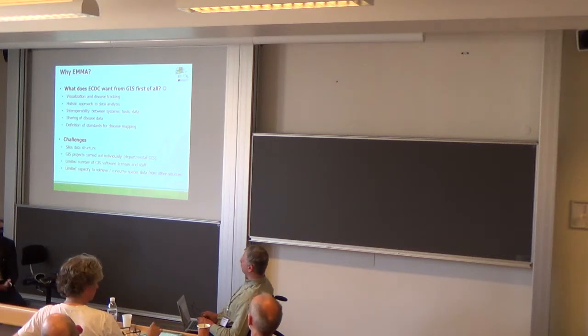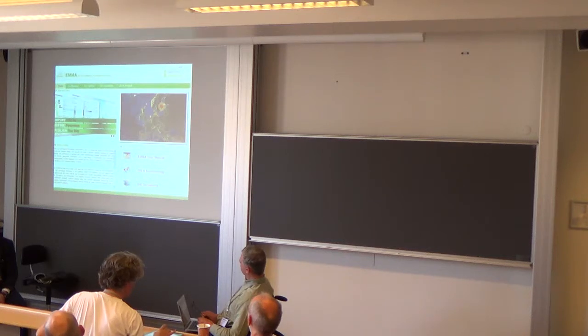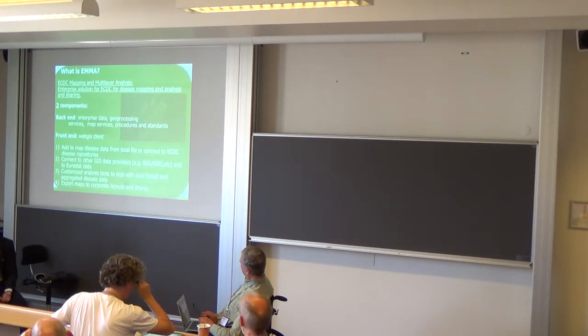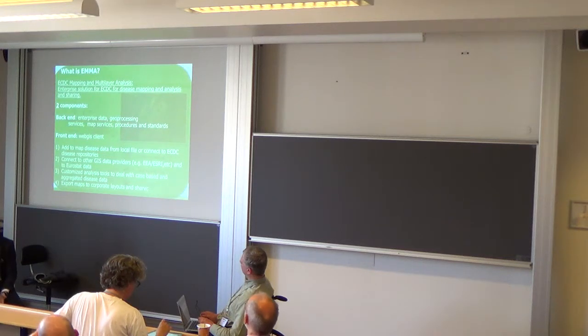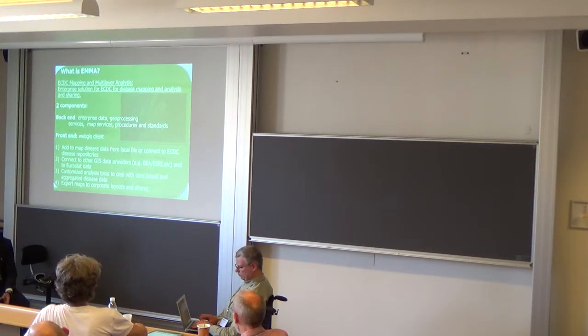So as a solution to this, we thought about having a system that is here just represented with the portal page. And what is really EMMA? It's an enterprise solution made by two main components, the backend component and the front-end component. The backend component contains the enterprise data, the geoprocessing services, the map services, and the procedures and standards that are there not just for the sake of the front-end component, but for any other clients that are or will be built in the organization. And in the specific case of EMMA, we have a front-end component, which is clearly a WebGIS client.